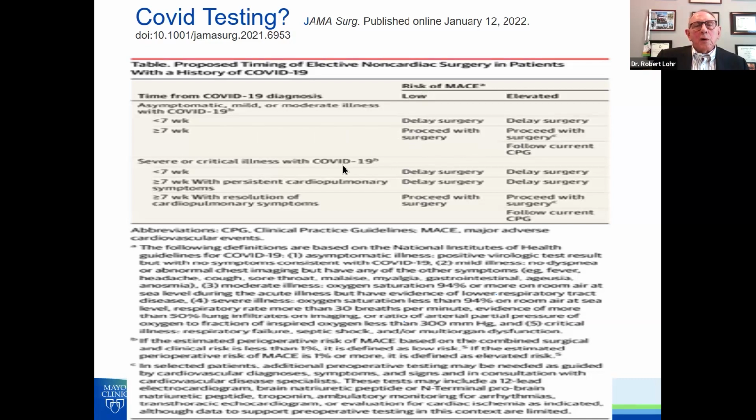Now, if they had severe COVID, and it's less than 7 weeks, you would delay no matter what the risk is. If it's over 7 weeks and they're still symptomatic, you would delay no matter what the risk is. And if it's over 7 weeks with resolution of symptoms, and it's low risk, proceed; high risk, maybe proceed, but be cautious about it.